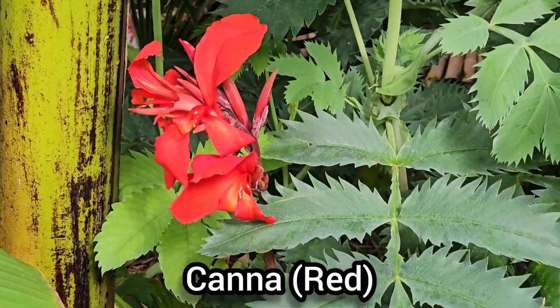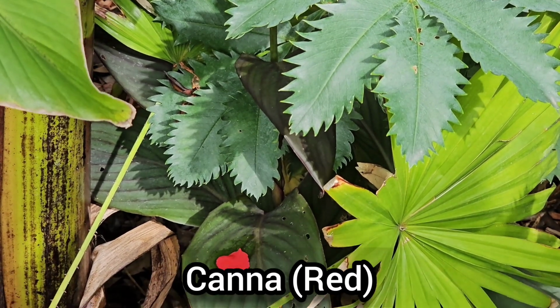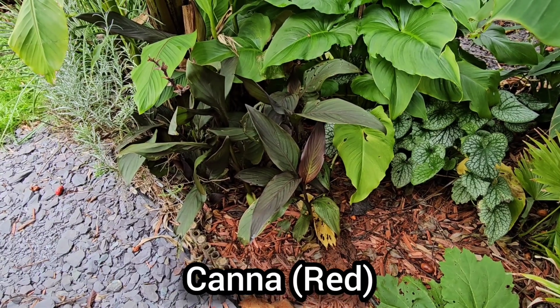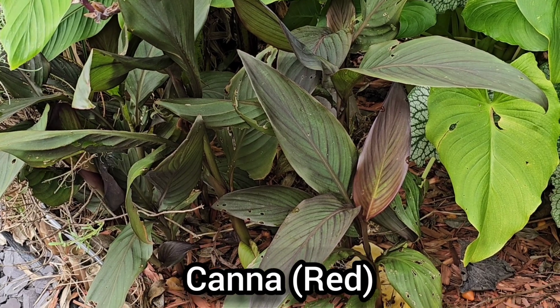Although they've got a little bit lost with all this jungle foliage, I've got 2 clumps of red canna growing in this bed. As you can see, they have beautiful vibrant red flowers, and they also have a lovely dark red foliage. Although the older leaves do fade to a nice dark green with red stripe running through it. You can see here the newer leaf is a much redder colour.